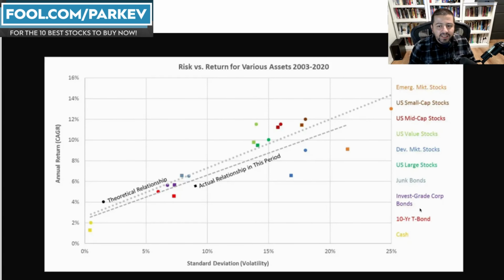So that's why I've chosen this particular style, the small cap value and small cap growth, because those are the ones that give me the best risk versus return. And that's why I've chosen them. Okay, so I hope that clears up the style choice. Now let's get into why the VBR and VBK, because you can get several different ETFs that will give you small cap growth and small cap value returns.